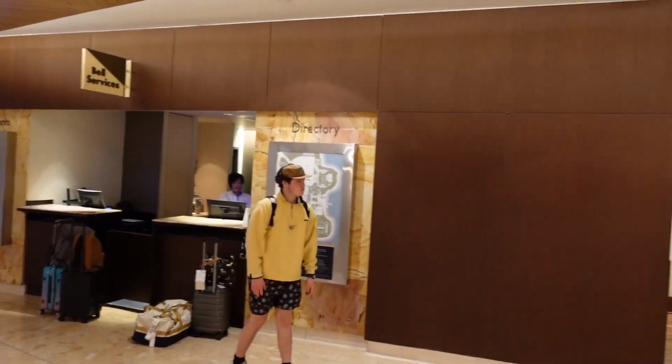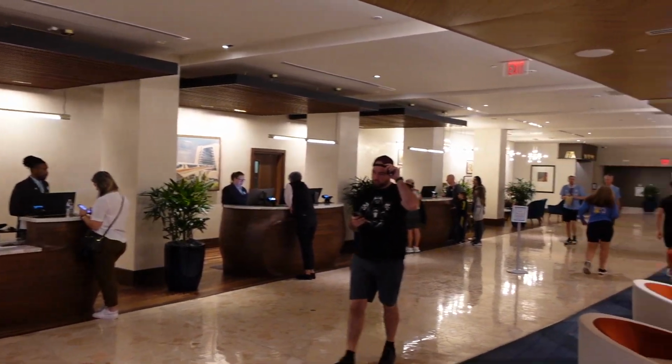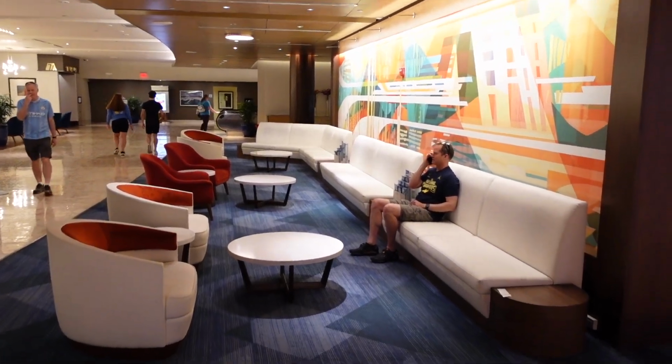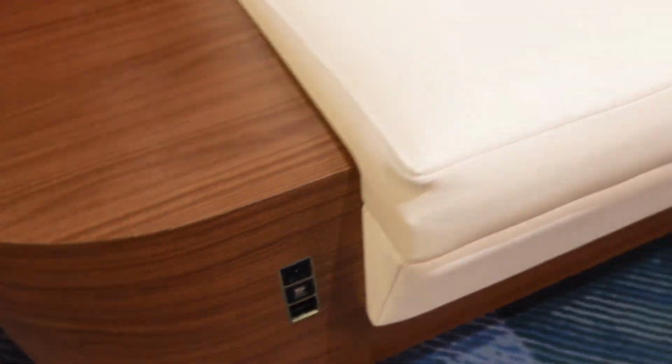And on the other side, you have bell services as well as guest services over here. And here's a little waiting area right across from guest services. And they have the booth seating in here that includes outlets and USBs. Looks like there's a bunch of them.